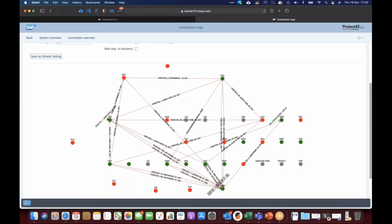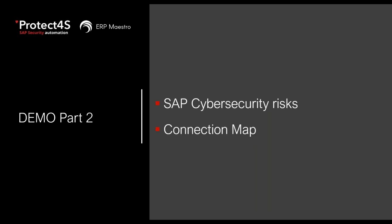I think that for now pretty much concludes this part of the cybersecurity part of the, let's say, security coin. Let's head over to you, Ryan, and shine some light on the other side of the coin that you know all about.